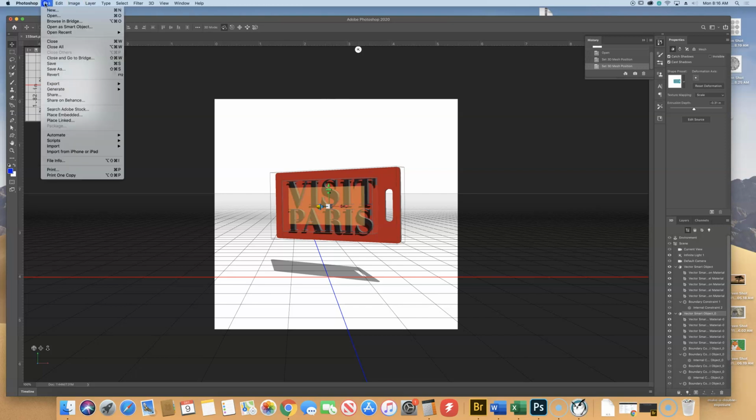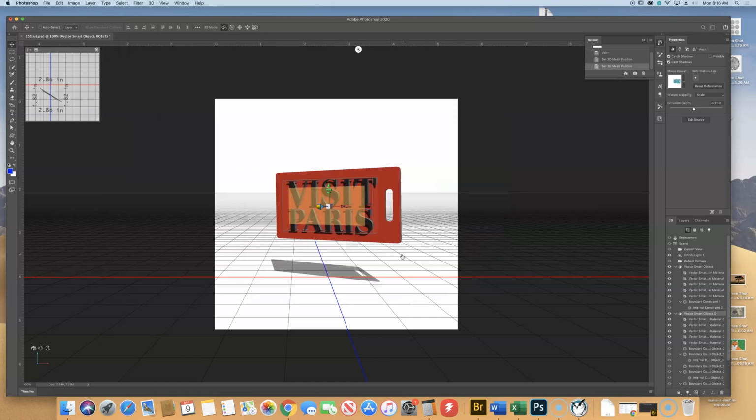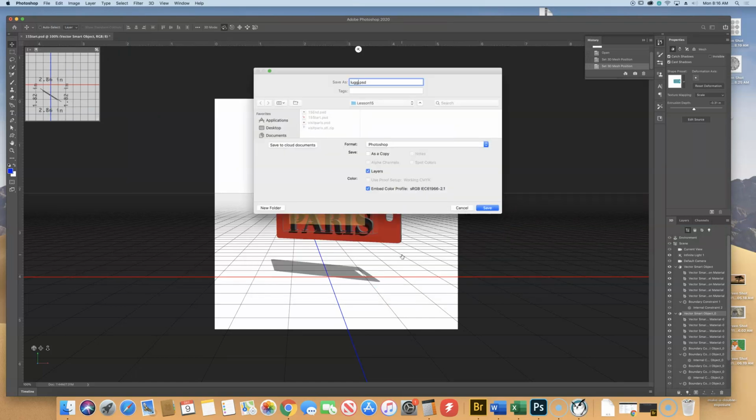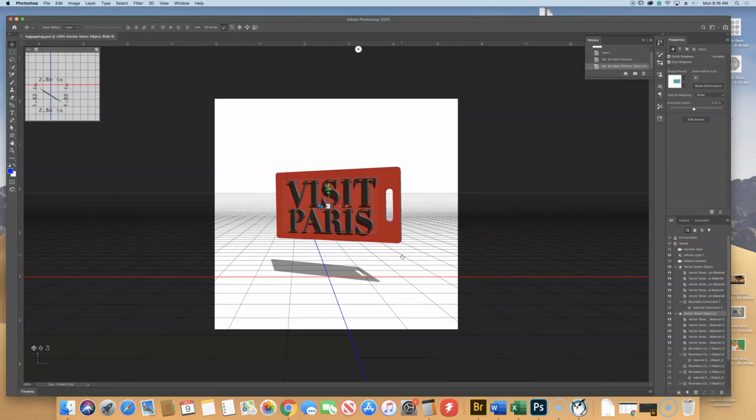And then we're going to do a File, Save As, and we're going to call this luggage tag.psd. And at this point, this file is ready to print. And we have to go through some steps to output it to a format that works for 3D printers. And this is also kind of hooked up to an online store, if you will, that can print things, that understands these Photoshop files and links to it directly. I'm guessing Adobe owns it, who knows.